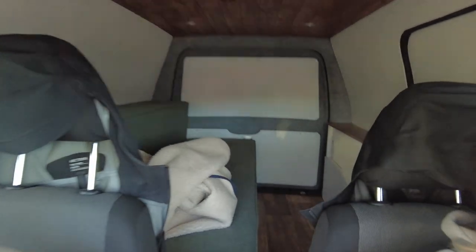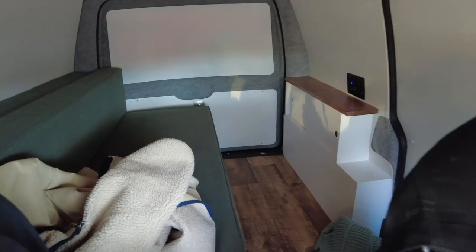This is our first night in our new VW Caddy camper that we've kitted out with the help of my dad. Very excited. We'll let you know how it goes and catch up with you later on. Bye.